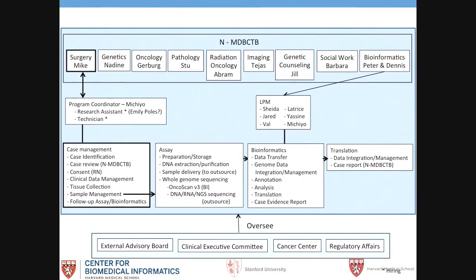So to demonstrate that this is not some trivial exercise, I just wanted to put the slide up about all of the individuals who are participating, and these are really the chief of various divisions on the physician side. There's surgery, genetics, oncology, pathology, radiation oncology, imaging, genetic counseling, social work, and then there we are on the far right, the bioinformatics team.